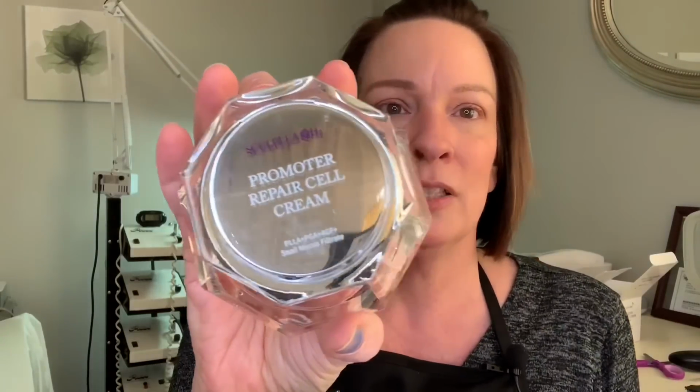This is their day cream. It says Promoter Repair Cell Cream. Straight from Korea. What a beautiful, this is like a work of art. Wow. What this has in it is 4 different epidermal growth factors. Polylactic acid, which is the dissolvable suture I was just talking about.